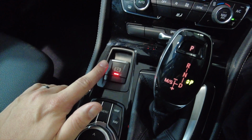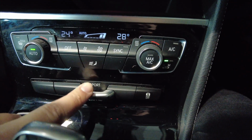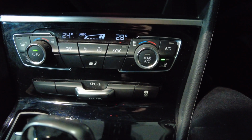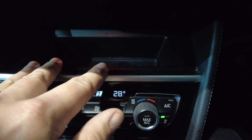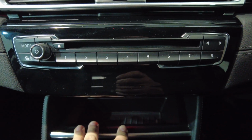You've got your parking brake, moving up, we've got your climate control, air conditioning, you've also got a sports and eco mode there, just below. More storage space just here, perhaps for your phone. And then we've got a CD player, which is nice to see. You don't see that very often now.